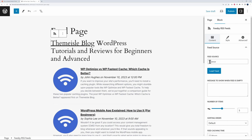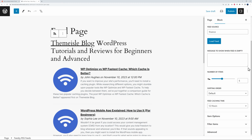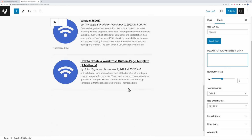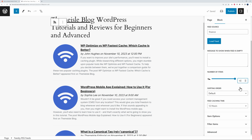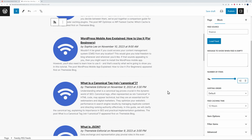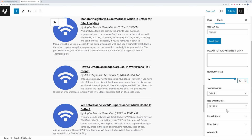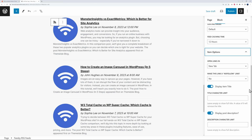So if you scroll down here, as you can see, this is the feed source, it is finance. You can display a message if there's no feed, if the feed is empty, basically. And how many do you want to display? So as you can see, you have 1, 2, 3, 4, and 5. Maybe you want to display more, maybe 10 at a time, okay? So if you select 10, as you can see, you have a full page full of feeds, blog posts, obviously. So how many times do you want to refresh? Maybe every 12 hours, maybe every 3 days or something like this, or every hour, depending on how busy your website is, obviously.